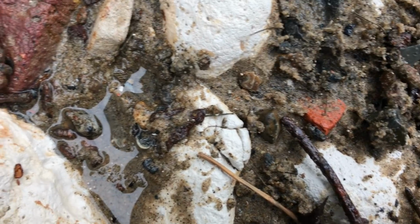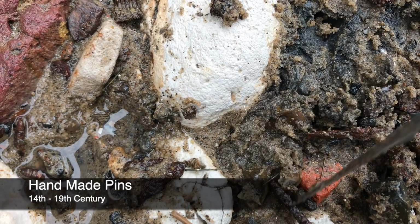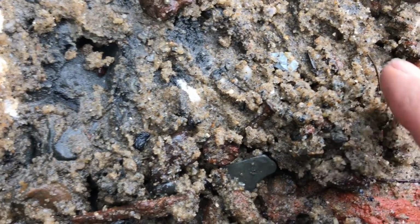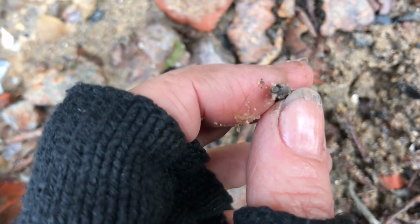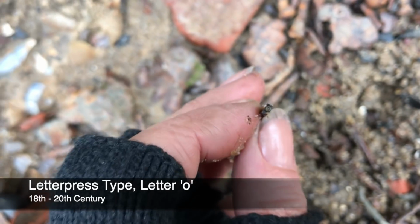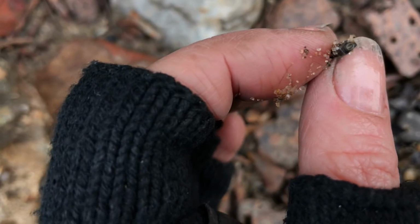Got a tasty little pin pile here, and I'm hoping that with some looking through, something nice and metallic will turn up. See these pins here? Tasty little pin pile. Letterpress. And what I might do when I'm home is just share with you some of these printed out. There was a guy who made a book about Thames type, and he took a load of type from a few of us mudlarks and printed out some art, I guess. Anyway, there's an O. Oh!